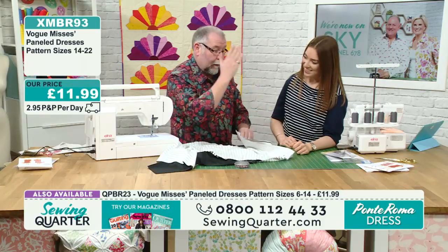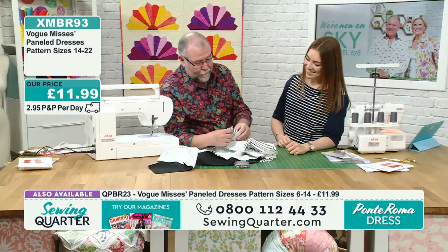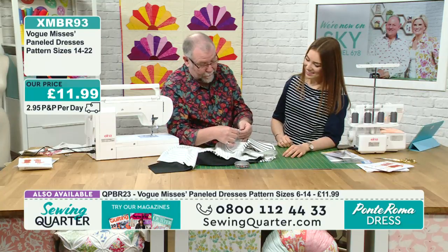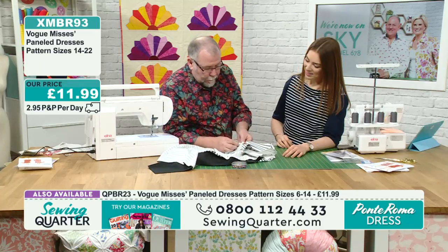That's the beauty of sewing that seam first before you put the zip in, because you get that match up perfectly, and then once you put the zip in, you just open it up and the pattern matching should be there. So I'm just going to pin that other side.